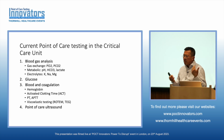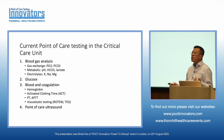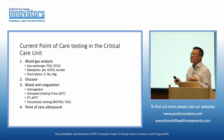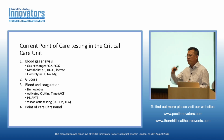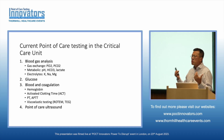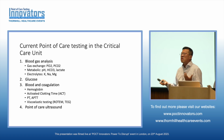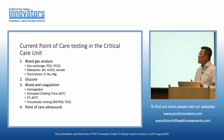And this is happening now increasingly, and hopefully, in a few years' time, this will be regarded as absolute standard of care, so that we don't have to send patients off for repeated X-rays and CT scans and so on, and we can make most of our assessments on point of care ultrasound. And stethoscopes should almost never be seen or found in an intensive care unit, probably in most of the hospital if I have my way. But of course, we're not going to discuss anything about point of care ultrasound in this meeting.